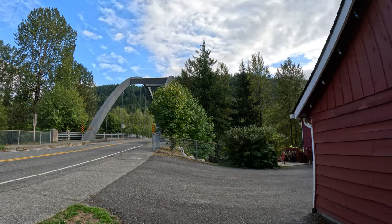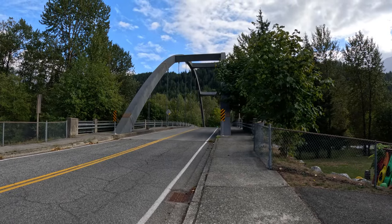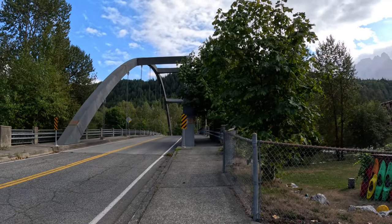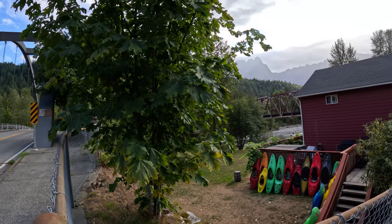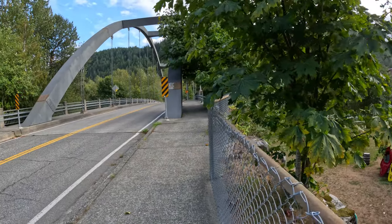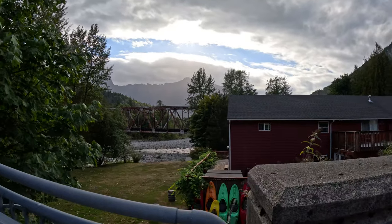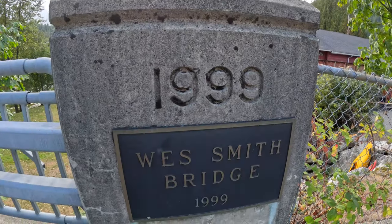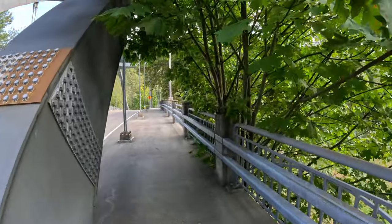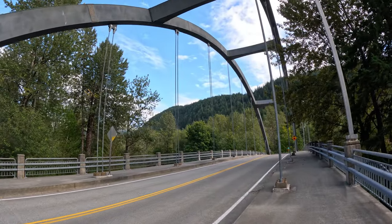Some river rafting you guys could do here on the Skykomish River. That's a nice shot too. The bridge over there. You guys can see it's the perfect place to do it too. Oh, here we go. This is called the West Smith Bridge. 1999, they built this. 2 years after I was born. Looks like a Pittsburgh bridge.